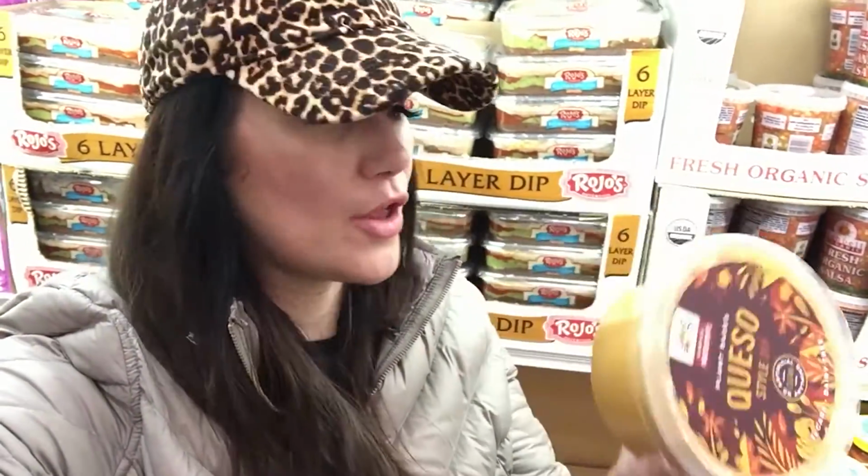This is the best find of the day. I found the plant-based queso I've been talking about, that it was at Target. They have it here for $7.99. I'm gonna go ahead and actually freeze some of it. It's made out of cashews. The carb count is extremely low. It's 1 net carb per tablespoon, or 1.5 carbs per tablespoon.